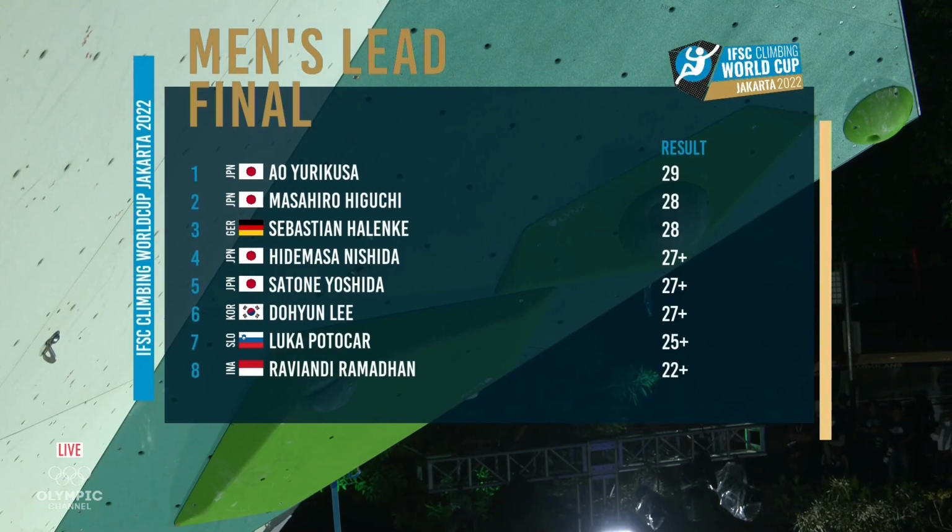Let's have a look at the results. Ao Yurikusa takes the gold medal here this evening. Fantastic from him, walking away with that. His best performance was second in Innsbruck, so new PB for him. Then Masahiro Higuchi takes silver. Sebastian Halenke with the bronze medal, that third place finish, and he's going to be absolutely over the moon at that.